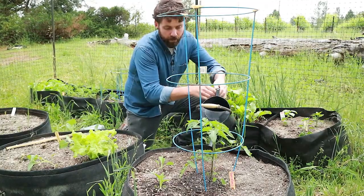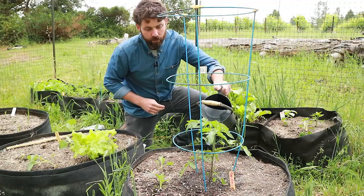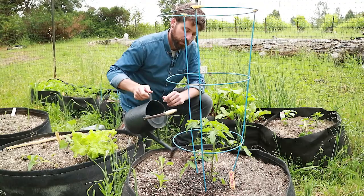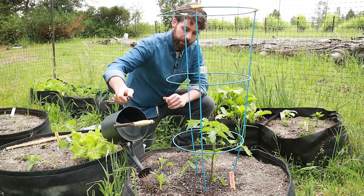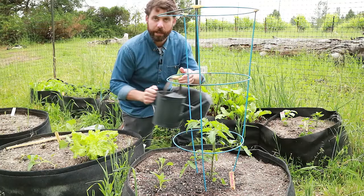So here we have good drainage. It's ensuring that the inoculum is getting down into the root system. You can do seedlings, you can do established plants, really just watering your entire garden. Easy as that. Your plants are inoculated, ready to go.